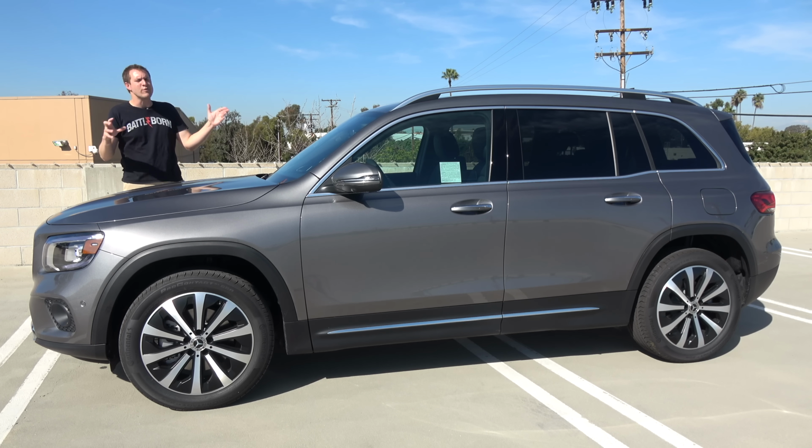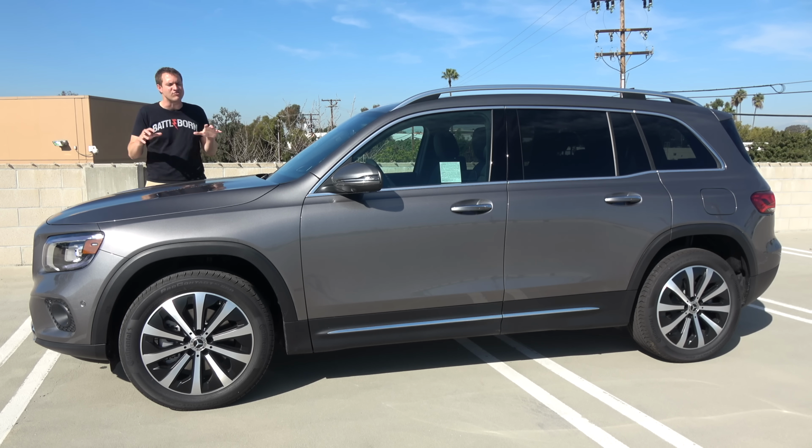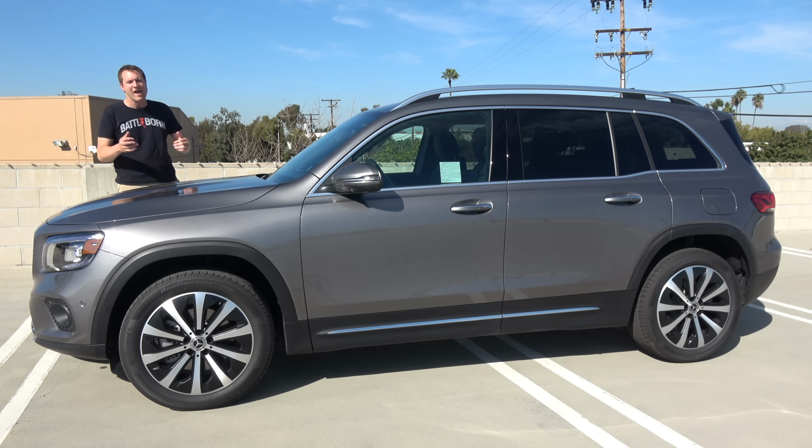And so those are the quirks and features of the new 2020 Mercedes-Benz GLB. Now it's time to get it out on the road and see how it drives.